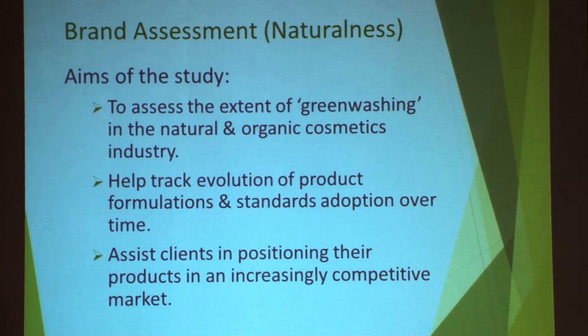And the aim of the study was to assess the extent of the greenwashing that's going on in the natural and organic industry, to track the evolution of product formulations and whether standards are being adopted over time. It also helps when I work with clients to help them position their products in the market, because it is a very competitive marketplace. And I'll tell you a little bit more about the study later on.